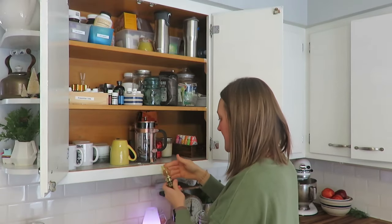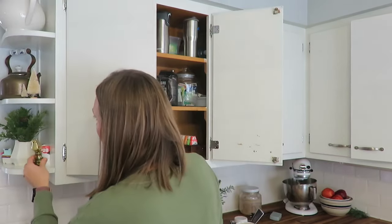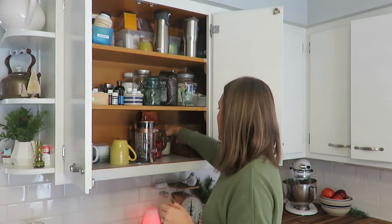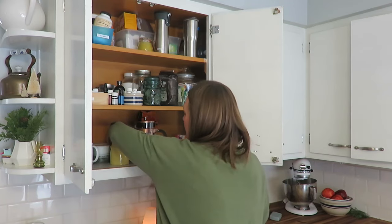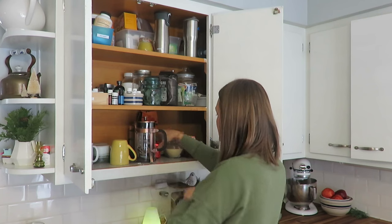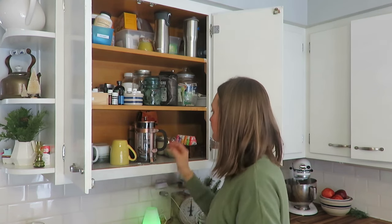I feel like I declutter this cupboard at least once or twice a year. It just seems to be a catch-all for things we use often. It also has some of my natural medicinal items in there, so extra things get added in this time of year, of course.